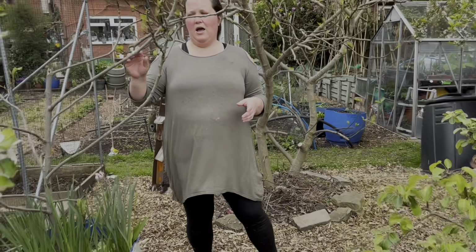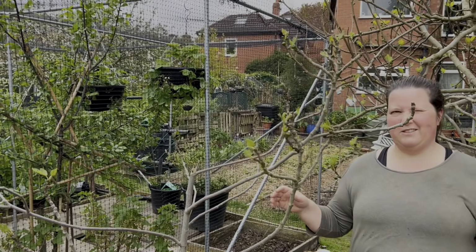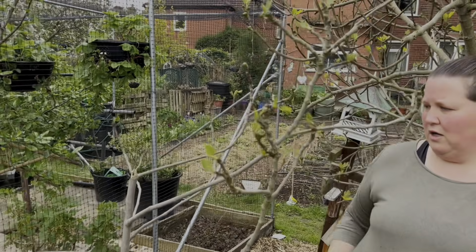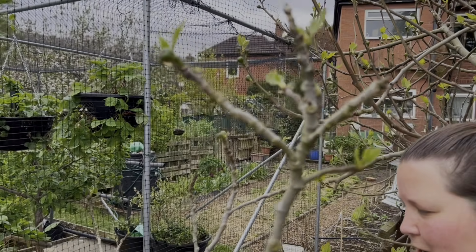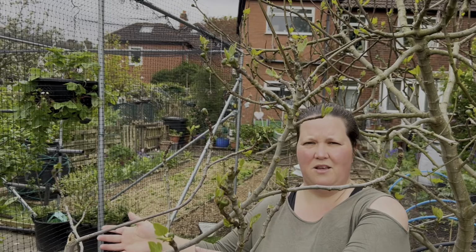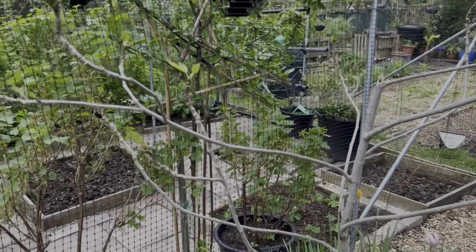Fig trees as well actually grow really well in containers, and this was a cutting that we took off this tree, I think about 6 years ago. It's quite a while ago, and as you can see it's got some little fruitlets on. I haven't been too great at pruning these, so you can see it's got a big long shape here and then lots of stuff on the outside. However, in theory, as that starts to grow, it's going to mean that it's got a nice open centre, which is really good for the health of the tree, and it prevents things like fungal growth happening on the fruits. So that one looks really nice as well.